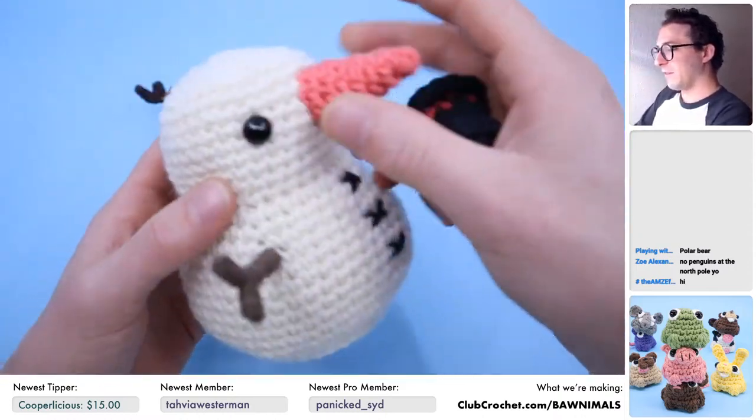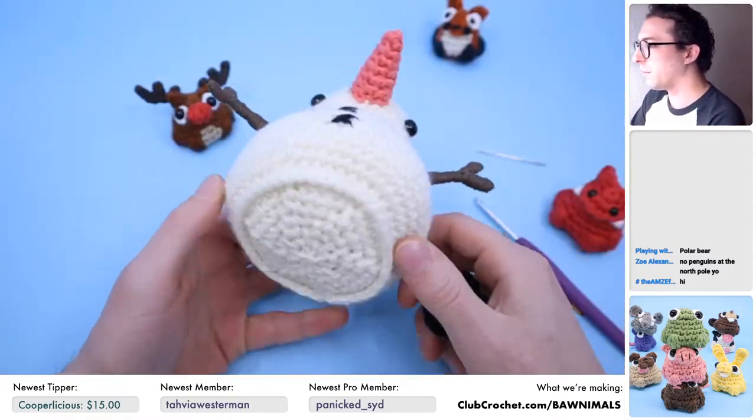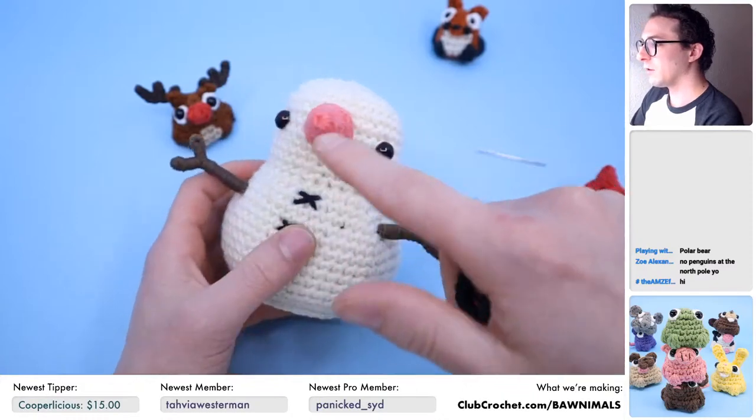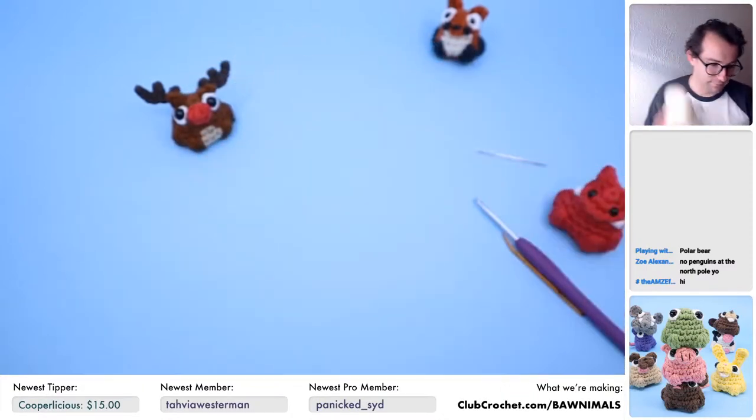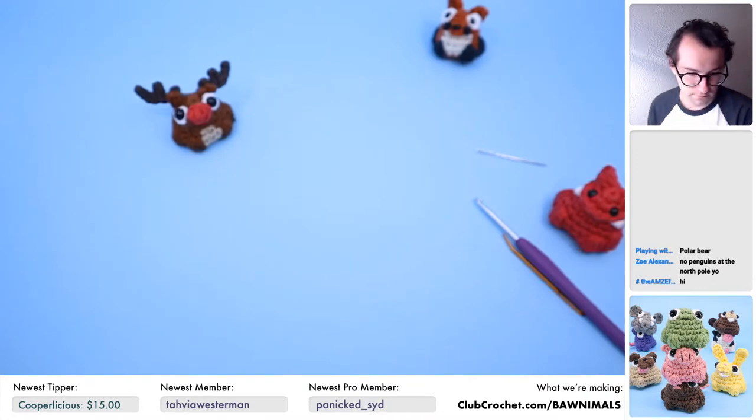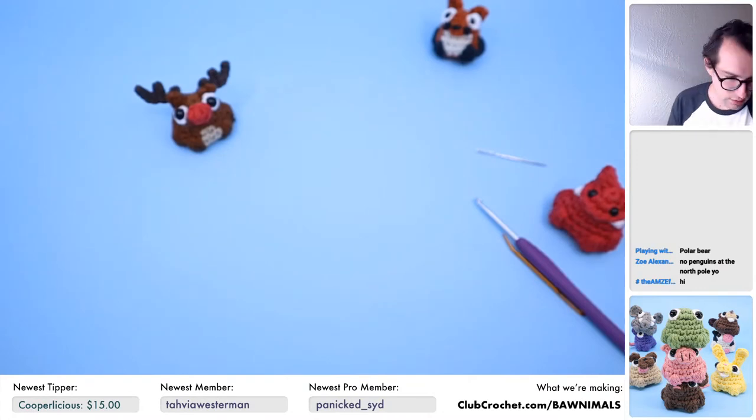Isn't this cute? I gave this one a big old nose. I wanted to see how big of a nose I can make with the yarn that's in the kit. It's a pretty good one. Anyhow, 30 votes. We are at a one vote difference here.